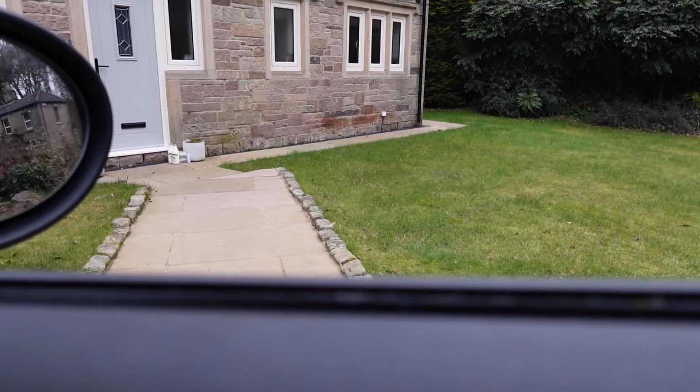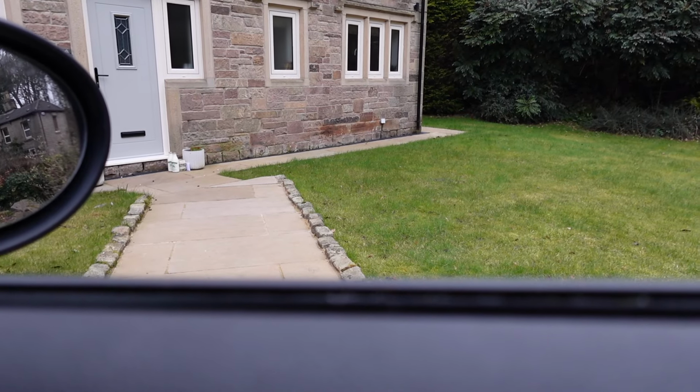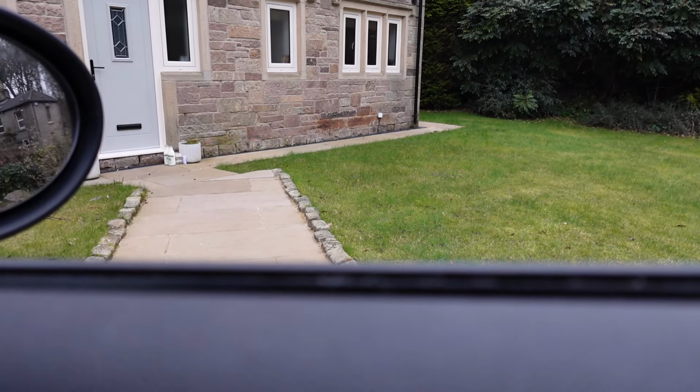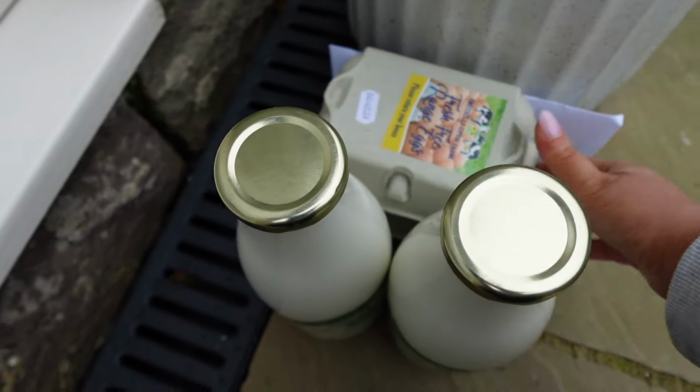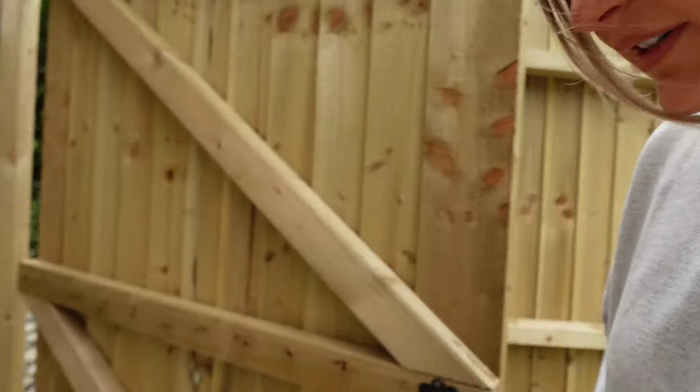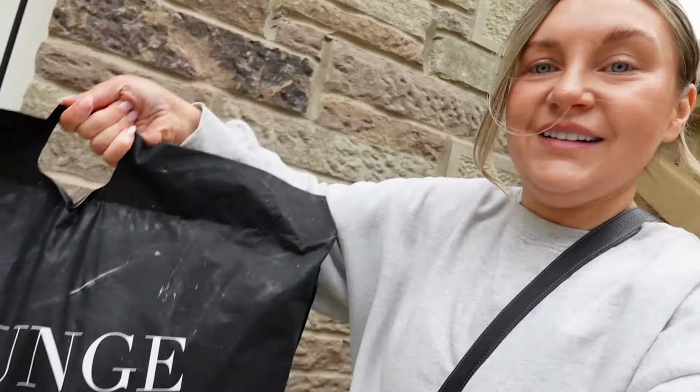This is what I dreamed of as a little girl, having a house and having my milk delivered to me. I've started getting my milk and eggs delivered from the farm. They have left me a little card as well to say that they've... Oh, parcel's been delivered. I can see it through the gate. It's from Lounge. Exciting! I'm going to be doing a full video with a haul of this stuff from Lounge.